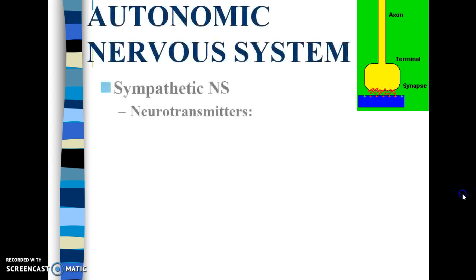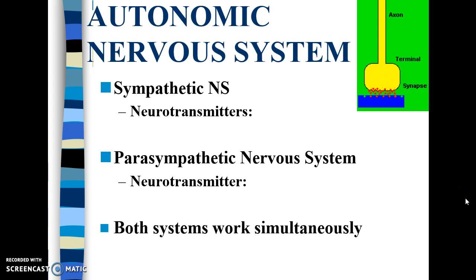So we're going to first talk about the autonomic nervous system in order to understand how these drugs work. If you remember, we had the sympathetic nervous system, part of the autonomic nervous system, and the neurotransmitters for the sympathetic nervous system are epinephrine and norepinephrine. For the parasympathetic nervous system, the neurotransmitter is acetylcholine. You need to know these because we're going to be talking about them. So commit them to memory, put them on a flashcard, and start your stack.